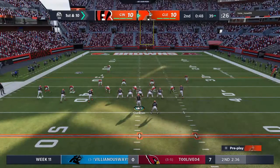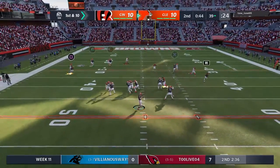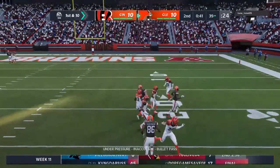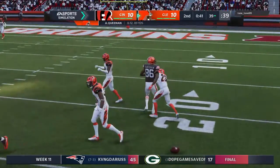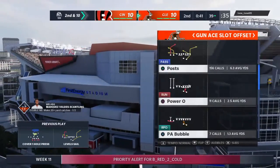So from the 39 now, they'll come up on a 1st and 10. Now they'll throw here out of the gun. And nowhere to fit that football in. It's knocked away and incomplete. Coverage that time by Deontay Thompson.